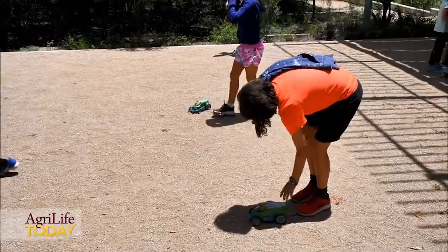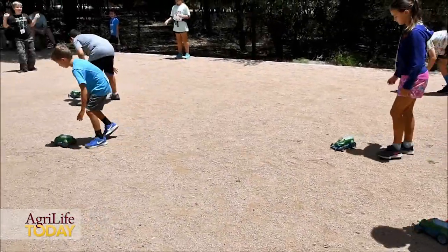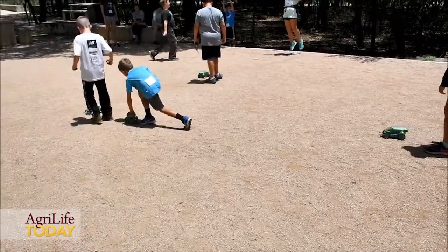This year it's all about crickets, and so we had cricket robots where the kids were putting crickets inside of robot cars that were operated by the robots, moved by the robots.